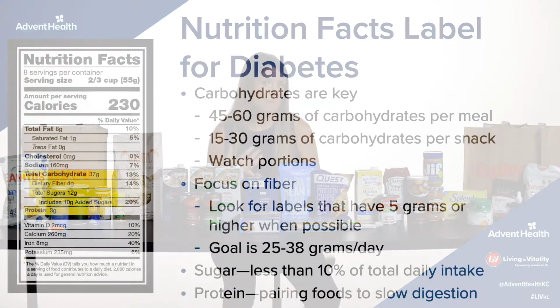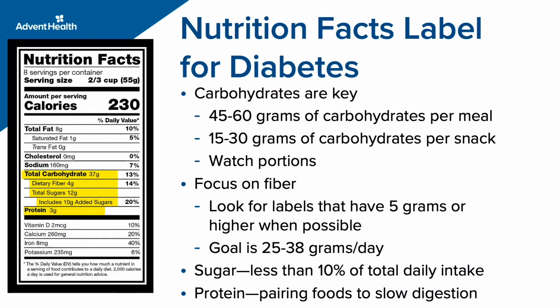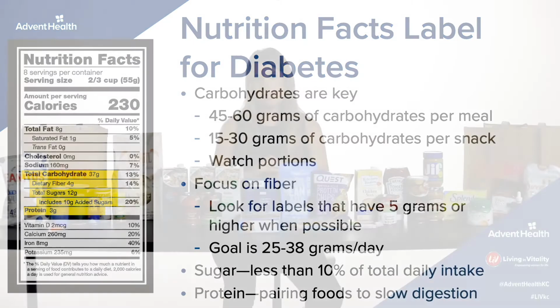And then last but not least is that protein. So pairing your carbohydrate with a protein option is again going to aid in slowing down that process of that digestion. So if someone was hypoglycemic, for example, that's a really good way for them to keep their blood sugars at a good steady pace because they're helping aid that slowdown of the digestion process.